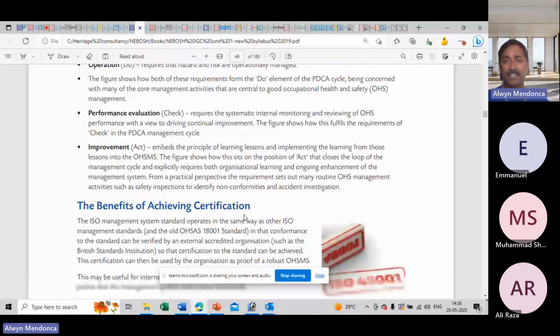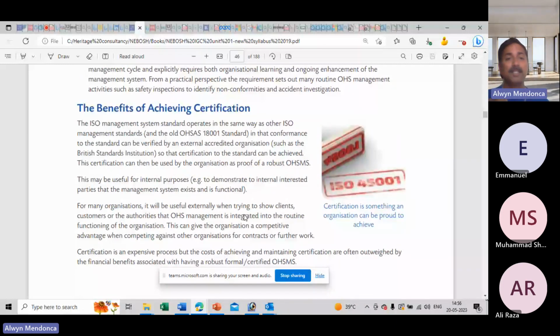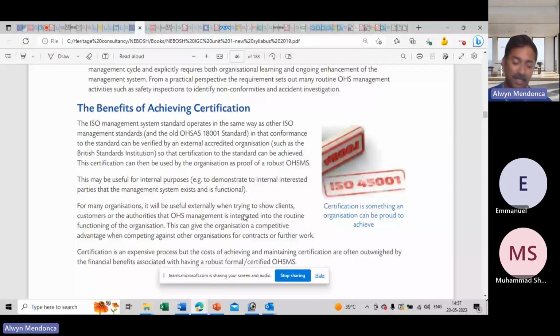So what are the benefits of achieving certification? When the organization achieves the ISO certification, it is a good reputation for the organization. ISO system standard operates in the same way as other ISO management standards. That conformance to the standard can be verified by a national accredited organization. So when we have ISO certification, that means an external ISO recognized organization will come and audit it, check it. If the organization is not complying with the ISO standard, then the certificate can be taken out. And if this certificate is taken out, there will be huge problems for the organization. Their clients will come to know, authorities will come to know, and then they will start interfering with the monitoring of such organizations, inviting the risk of fines.